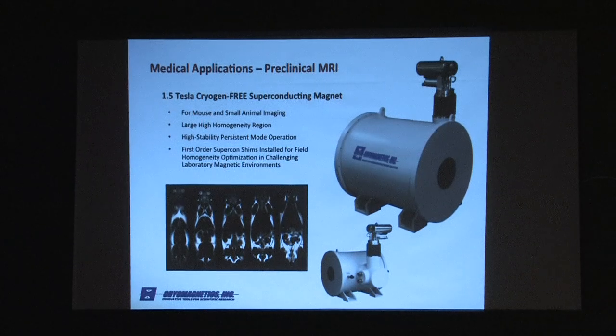So some of these small systems, like we show here, these are some of the images of, in fact, a live rat that they're studying in this particular case. They can bring in a little life support nozzle to feed it oxygen while it's in there, sedated inside the magnet, and they can actually watch in real time the heart beating and everything. It's a really fascinating area. So these magnets we developed over at Cryomagnetics and built also, and we're doing a number of those these days.